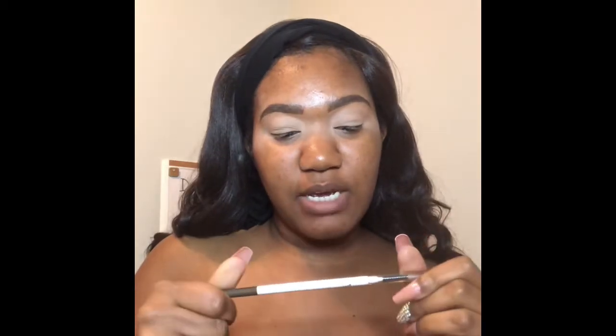I used the Colourpop Precision Eyebrow Pencil in Cool Brown, I believe. Let's see, Cool Cocoa. I use this pencil to go ahead and fill in my brows. I use these two concealers, the LA Girl Pro.Conceal in Toffee and Fawn, to carve out my brows. I use the Makeup Revolution in C12 to complete my eyeshadow base prior to doing my eyeshadow.